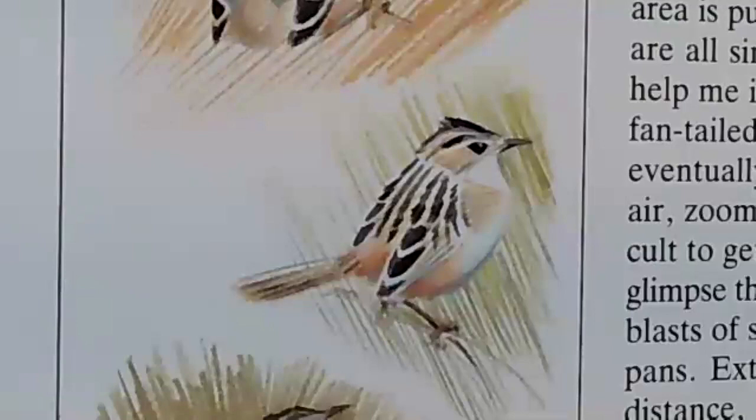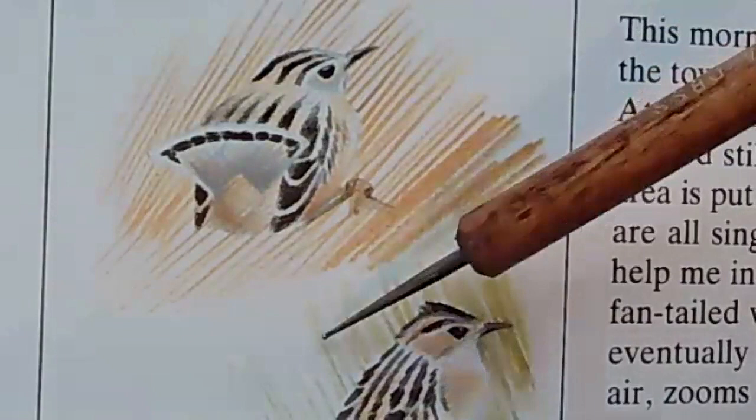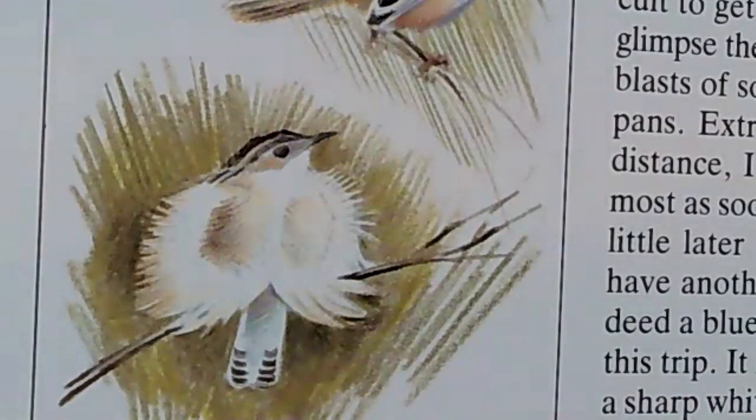Something that happens a lot in books is very often the illustrations are reduced a little bit to kind of tighten them up. It makes us illustrators look better. So very often when I'm looking at illustrations in a book, if there's some way I can enlarge them as we are here, it really helps me sort of see their approach better.